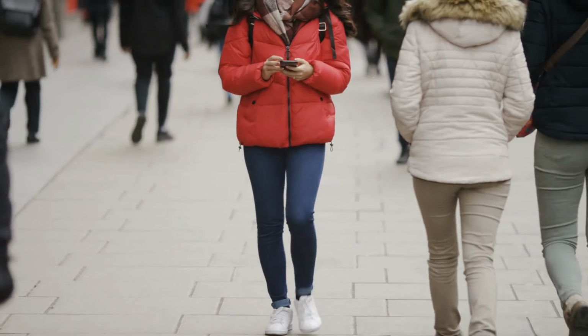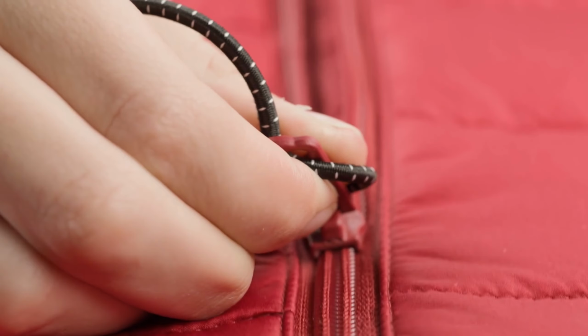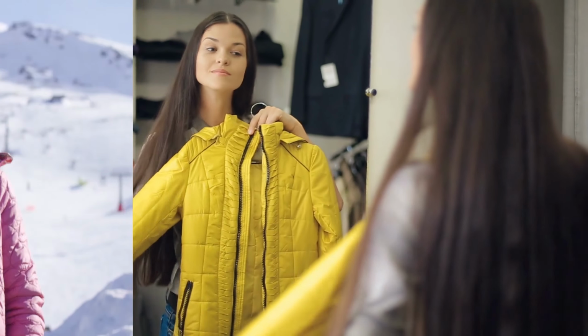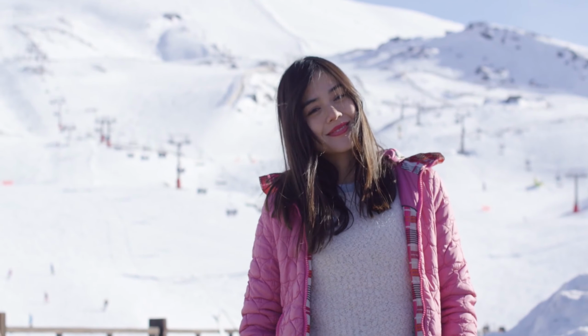When the temperatures drop and winter's chill sets in, choosing the right outerwear becomes essential. But with so many options available, it can be hard to determine what will keep you warm without sacrificing comfort or style. Two of the most popular choices for cold weather gear are parkas and jackets. But what exactly sets them apart?